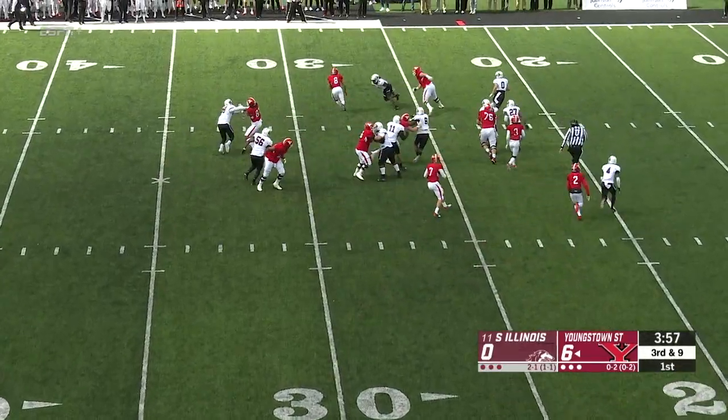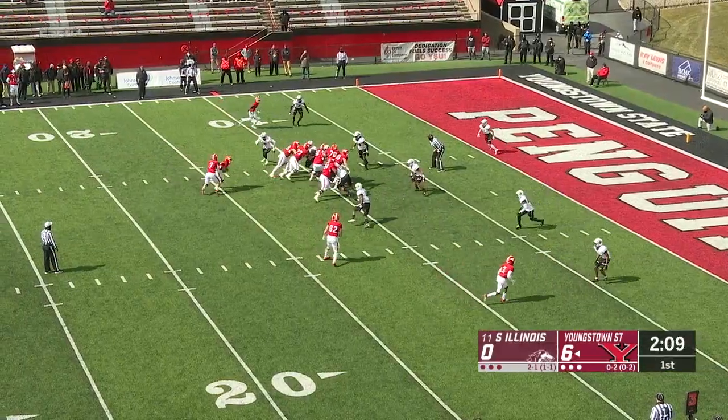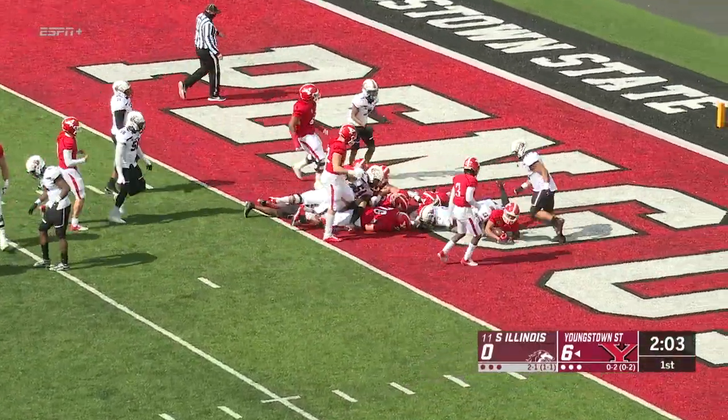Wade going to hand off to McLaughlin. He's got room around the edge, looking for the first down, and he's got it inside the 20-yard line. Replay. Third down and one at the 10. Here's the handoff up the middle. And there goes McLaughlin pushing for the end zone, and he gets some extra help.